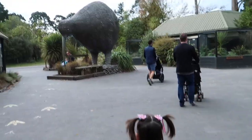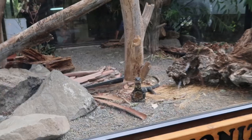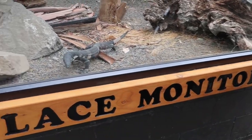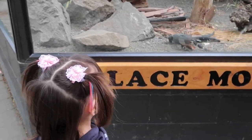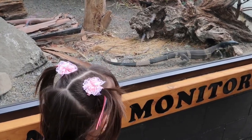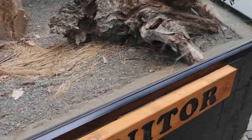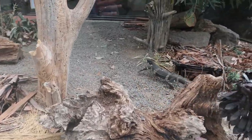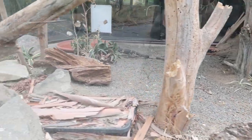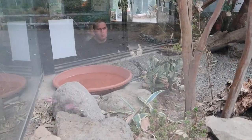Where is it? Wow! What's this? Look at this tongue, it's gonna come and lick you. It's got its claws. Go, go, go. Going to daddy, come here. Where's daddy?